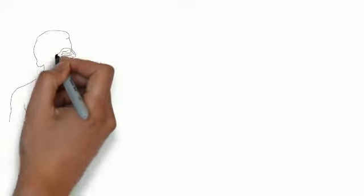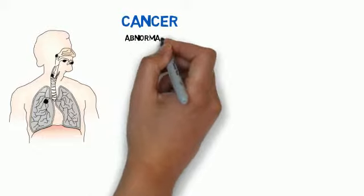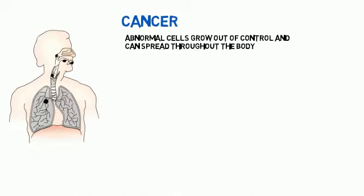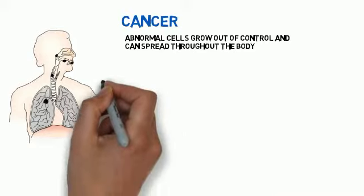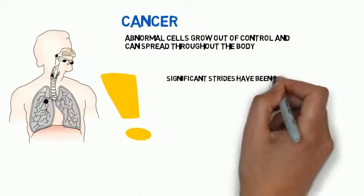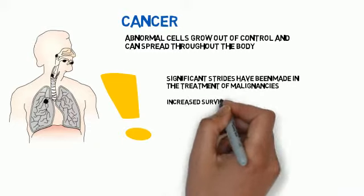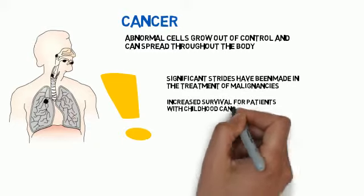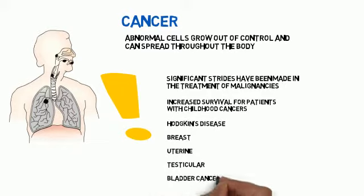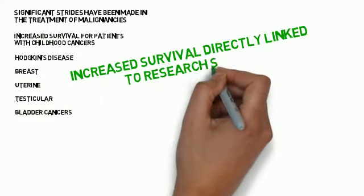As you probably already know, cancer is a general term for more than 100 diseases in which abnormal cells grow out of control and can spread throughout the body. It isn't really important to us today to go into the incidence or numbers of deaths from specific types of cancer, but it is important for us to recognize that significant strides have been made in the treatment of malignancies. Increased survival for patients with childhood cancers, Hodgkin's disease, breast, uterine, testicular, and bladder cancers can be directly linked to knowledge gained from research studies with patients.